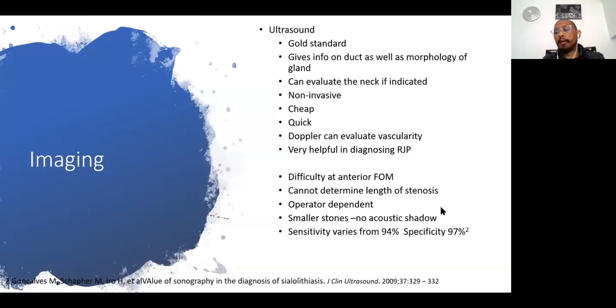In American, the Western countries, their first line or gold standard investigation is CT scan. But I think in the African countries and also in European countries, ultrasound is our gold standard. It gives you info of the duct as well as the morphology of the gland, and you can evaluate the neck if indicated. It's non-invasive, it's cheap.